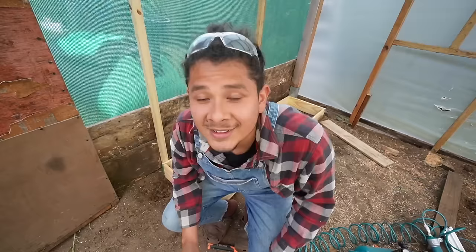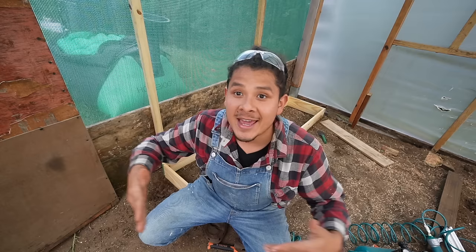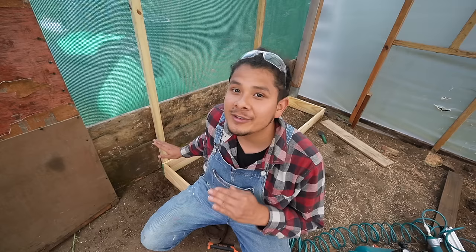One of the biggest problems we have had here on the farm since we started building greenhouses is that we get so much water during the rainy season that the water finds its way inside of greenhouses and it washes away all the soil with all the nutrients. And to solve that problem, we're gonna do some raised beds. We are building these boxes and we're gonna fill them up with dirt so we don't have that problem of the water just washing away our entire crops.